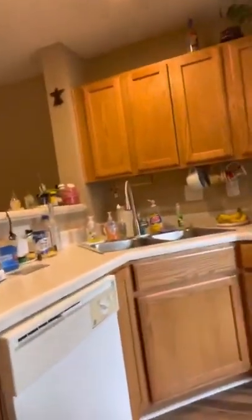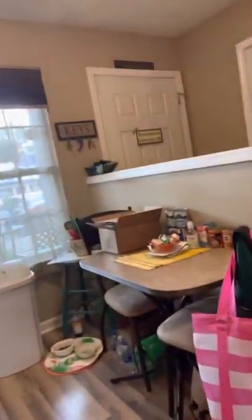Again, this is your kitchen with enough space for a little small table right there. You have your pantry, that's here. And then here you have a coat closet. The flooring is a faux wood linoleum, or vinyl, rather.